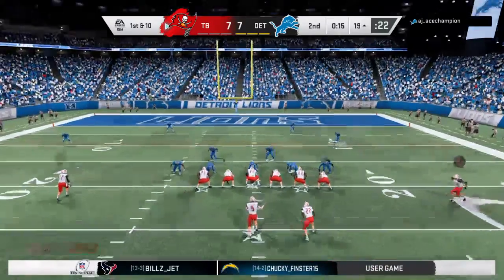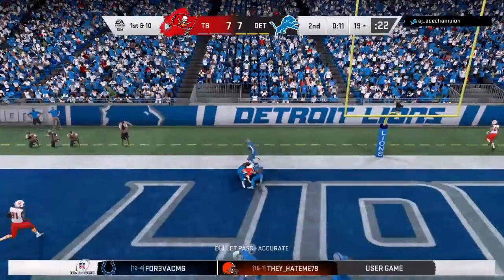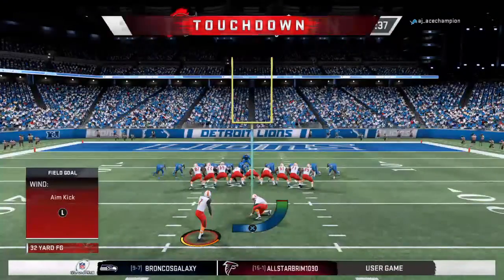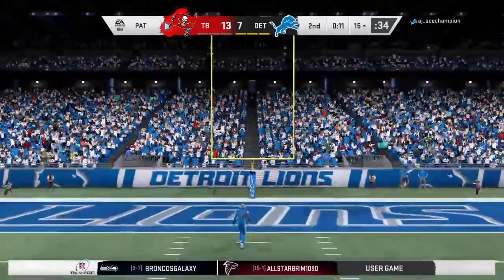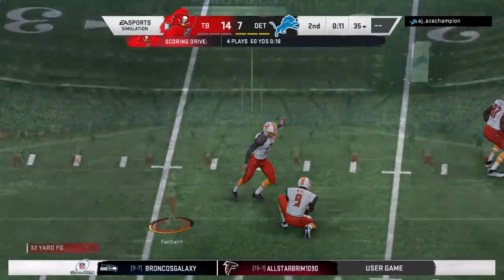Inside the red zone here, they'll look to throw. Godwin's got it. Touchdown, Tampa Bay. Chris Godwin, as the first half is winding down, and the Bucs have taken the lead. Fairbairn good with the extra point, and that makes the score 14-7.